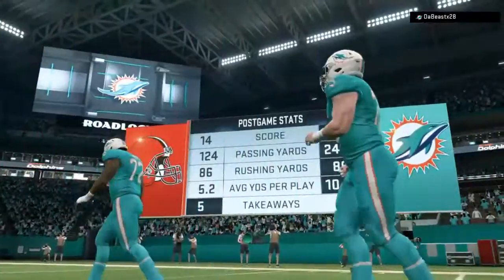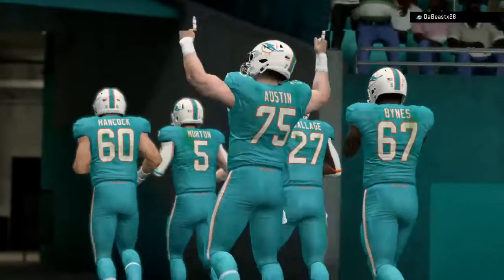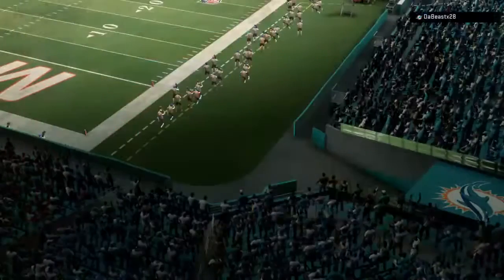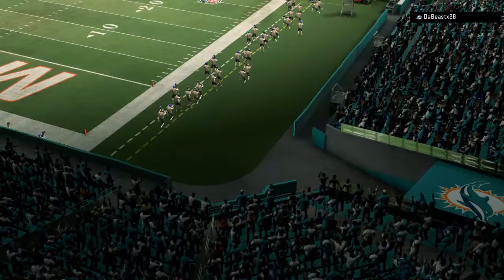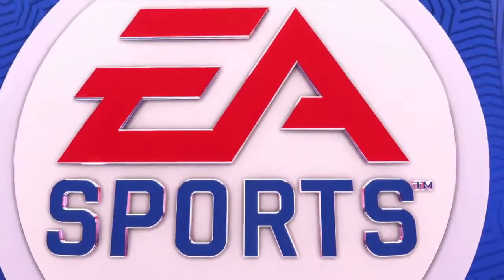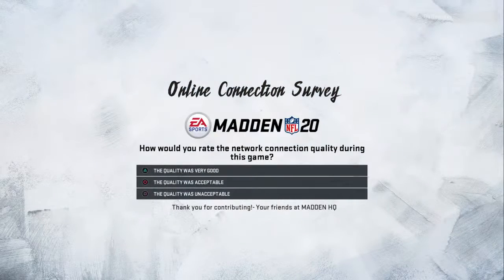So for the Dolphins, hey, they finish a perfect month of September as they move to 4-0 on the new campaign. And they'll get to stay home again next week. Meanwhile, for the Browns, the defeat is their first of the year as they drop to 3-1. And they'll try to turn things around next week as they have a matchup in Cincinnati against the Bengals.